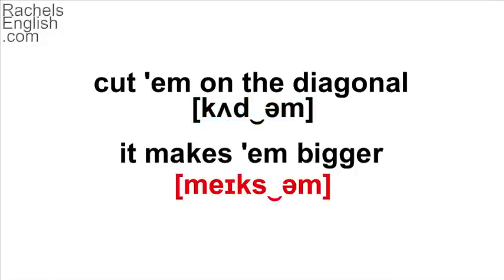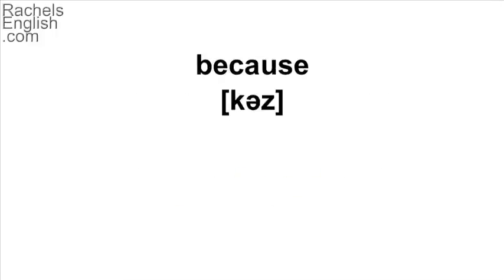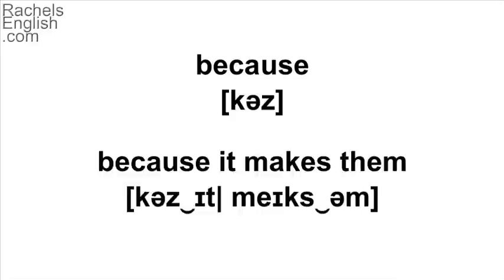Also the phrase, it makes 'em bigger. Makes 'em bigger. Again, them reduced to 'em. Also, did you notice I reduced the word because to simply cause. The K, schwa, Z sound. Cause it makes 'em. Cause it makes 'em.